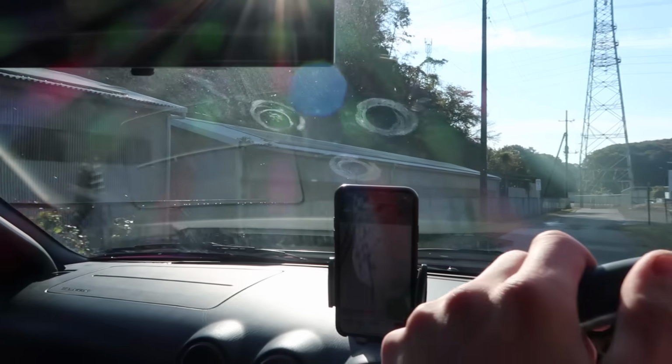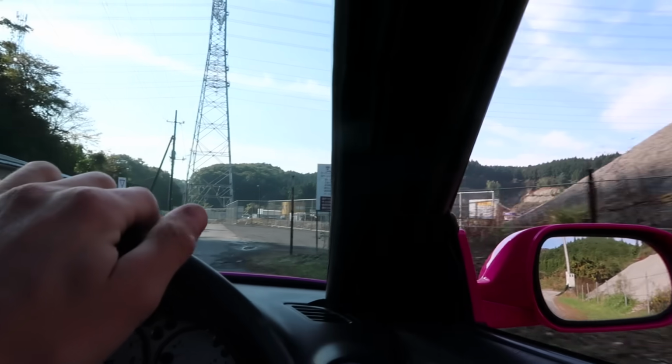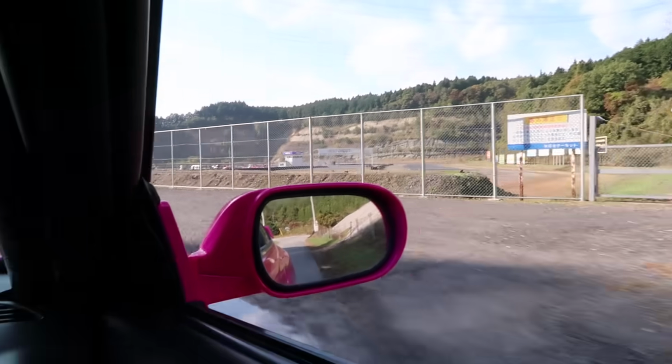Last time I thought I was in the wrong spot because it looks like a little construction area, and then you start coming up and then you see Nikko Circuit. So cool.